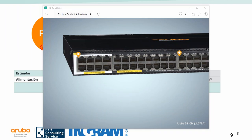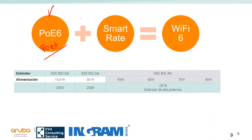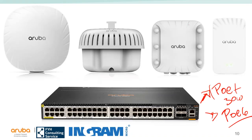That's why it's really important, my friends, to have this kind of smart rate technology in the Aruba switches you choose to connect the Wi-Fi 6 Aruba access point, so you do not have any bottleneck for more users transmitting over 1 gigabit per second. In fact, 1 gigabit per second was already very much exceeded in Wi-Fi 5. Now imagine Wi-Fi 6 will require that you take into consideration power and smart rate technologies in the switches.